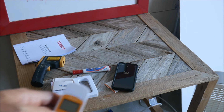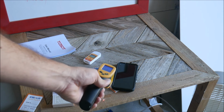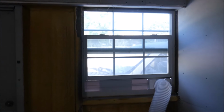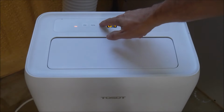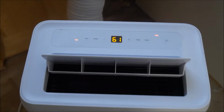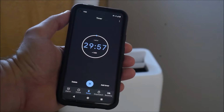After 15 minutes, I collected another baseline temperature with the data logger and infrared. This time the room started out at 27.3 degrees Celsius, which is around 81 degrees Fahrenheit. The infrared measured a little higher at 84, but still within the expected margin of error. So I shut all the doors and set up the TOSOT in the window, then I turned it on max. Then I set another 30 minutes on the timer and let it run.